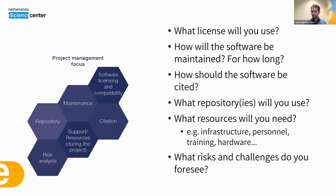Maintenance is another important aspect of your software, depending on the expected lifetime of your software. If you expect your software to be available for a longer period of time, you need to make sure that someone will maintain it, maybe yourself, maybe someone else, but then you need to make sure that there are resources for maintaining your software in the long term, that there will be someone employed at your organization who will be able to maintain the software. And for how long do you think that maintenance is necessary, depending on what promises you're giving with your software?